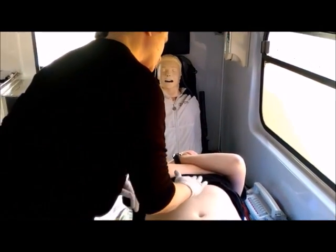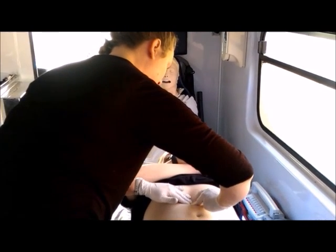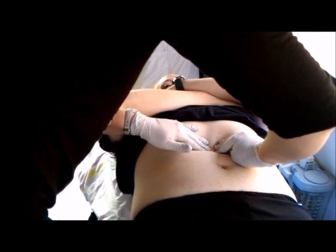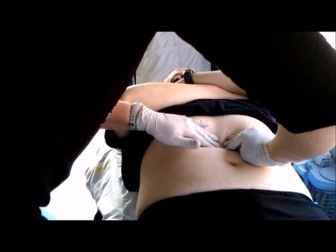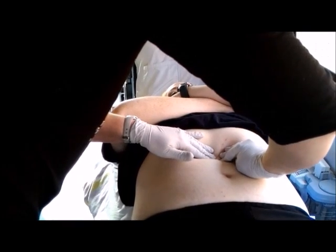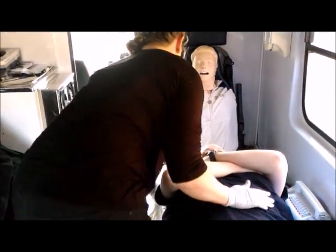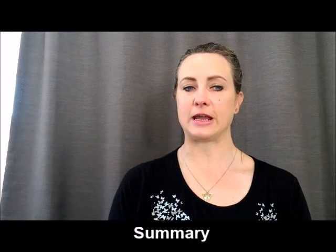Okay, one of the final checks I want to do is again for the abdominal aortic aneurysm. So I'm just going to push down and see if I can feel that pulse. I should be able to feel a pulse, but it shouldn't be expansile, so I shouldn't feel it expanding or really pushing against my fingers, and I can't, so there's no sign of an aneurysm there. So that's the end of the abdominal examination. I'll just sit you up for a moment. In the abdominal exam I've just done, I have not found any abnormalities.